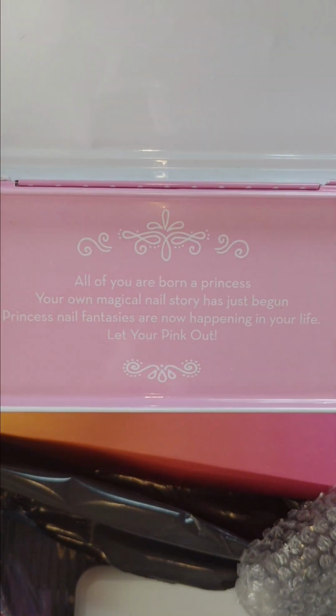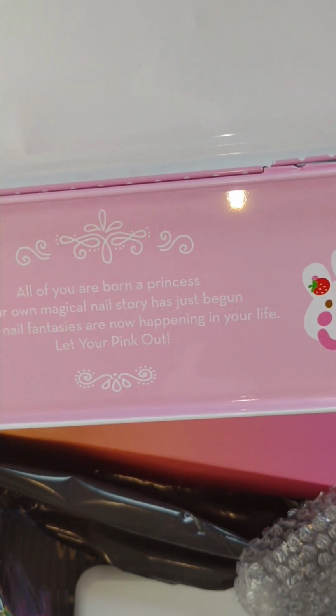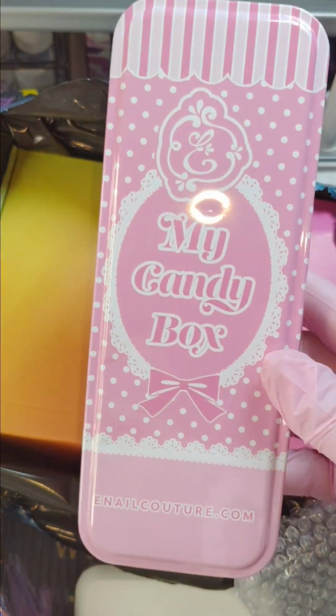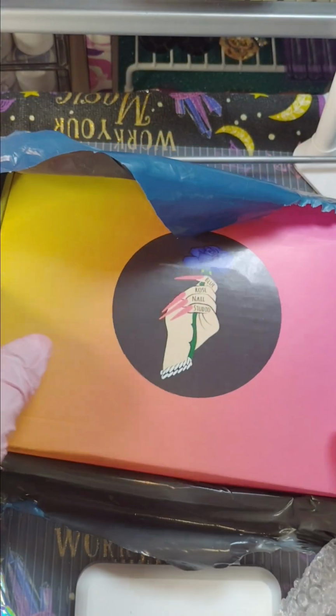All of you are born a princess. Your own magical nail story has just begun. Princess nail fantasies are now happening in your life. Let your pink out. My favorite color. Don't know what I'm going to use this for, but trust and believe, it's going to good use. Okay? Good, awesome use. And then we have this big box.